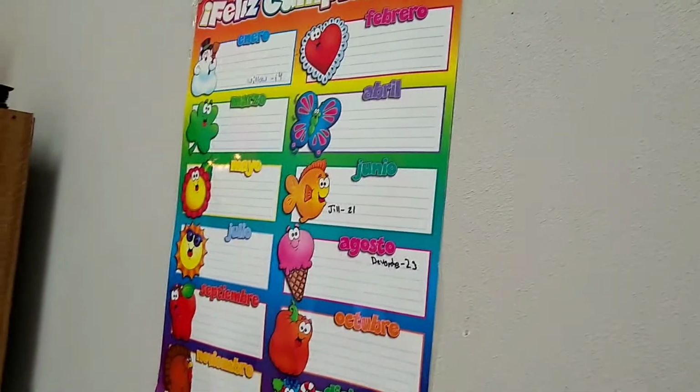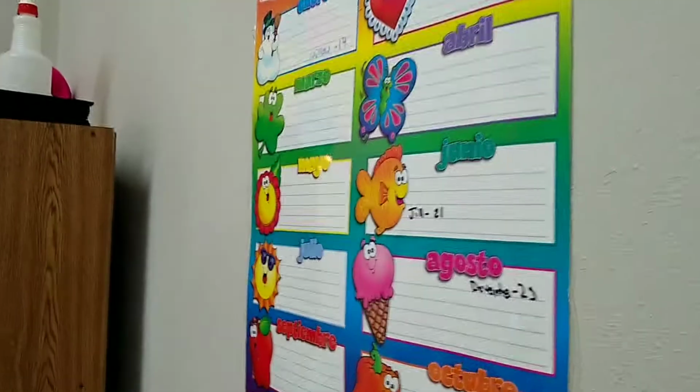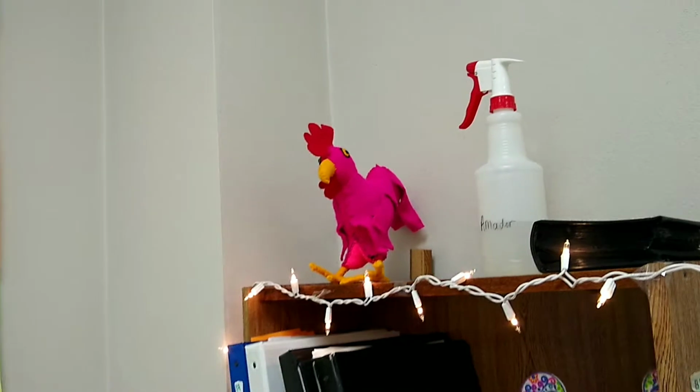Have a little birthday poster. Usually the first day I have them put their name next to their birthday so I can acknowledge that. Then I have this little rooster guy that I picked up in Mexico. He's a lot of fun. We include him in some of our stories.